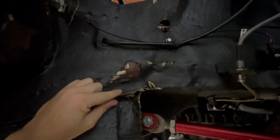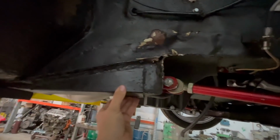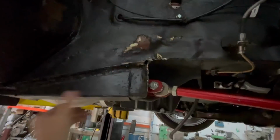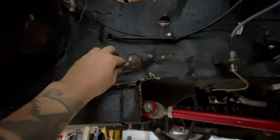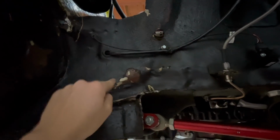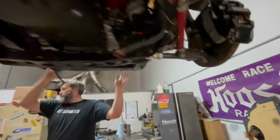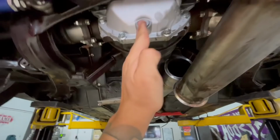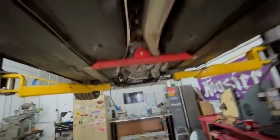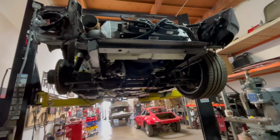Here is the main area of damage, and as far as the frame rail itself goes, this is pretty heavily reinforced. And it looks like just the metal above it is what took most of the impact. So I think the game plan is we're gonna cut this out and patch it. We're gonna double, triple check our measurements and make sure the car is still straight enough. The engine doesn't look like it's moved at all. And if you shoot straight back to the diff here, everything looks to still be in line. There's really not much going on with the frame besides cosmetic things.